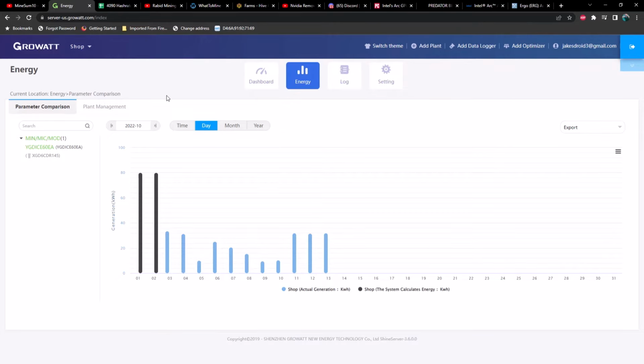And then of course we're in October, so is the sun at its full brightness, and what time is the sun coming up versus what time it's going down? My expectations on good days was to hit about 36 kilowatt hours per day, so I think we're getting pretty close to that. Anyways, let's move on and talk about 4090 hash rates.